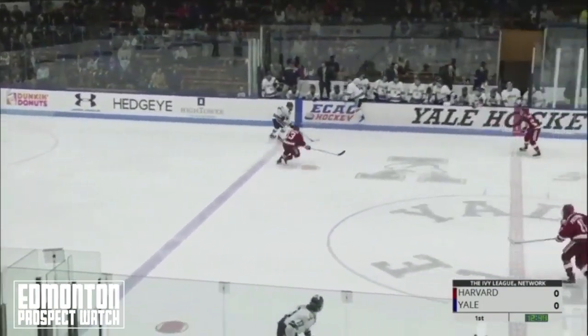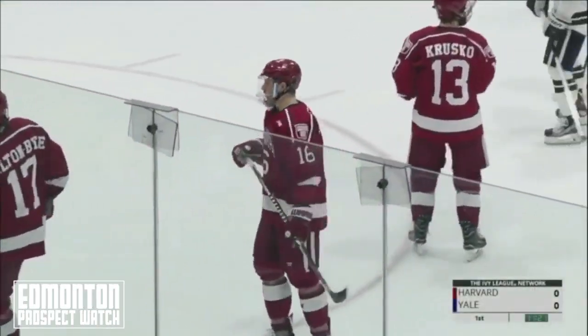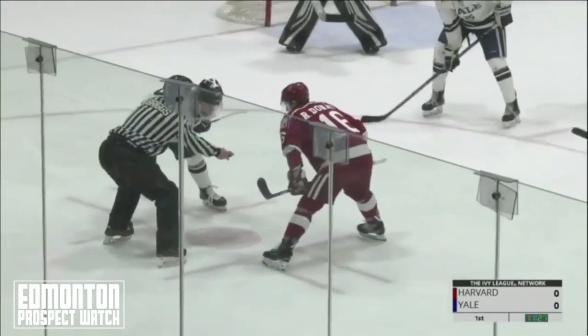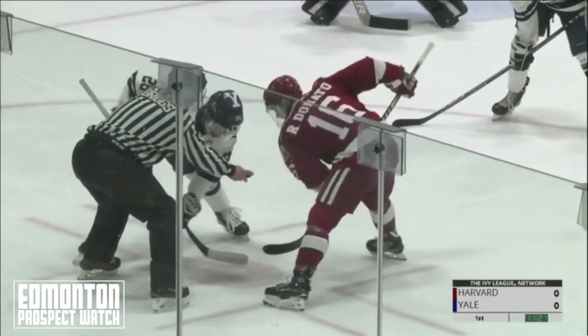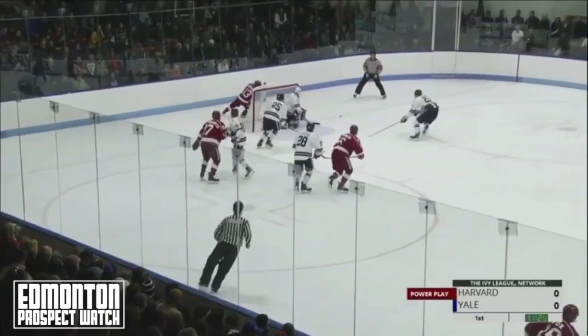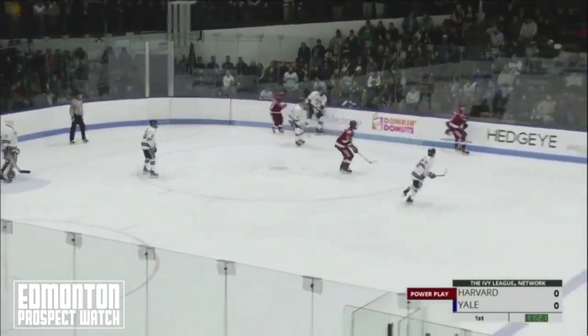Free-flowing hockey game right now. 21%, that's good for 16th nationally. Against ECAC teams, they're converting about 22%. It's fifth among league opponents. The Bulldogs have a pretty good penalty kill, 23rd in the nation, much better than their power play, which is down near the bottom.